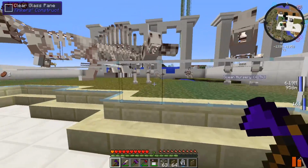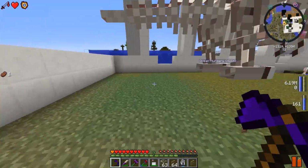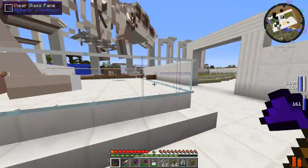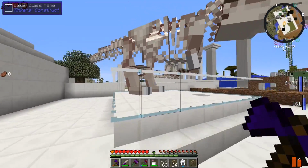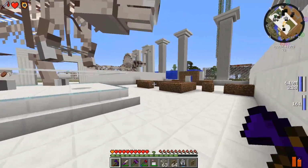And over here, oh yeah, I needed to bone meal the grass and put just a hill over here, kind of differentiate the odd. Meant to do that off camera, but I completely forgot. Also, I changed this over here to glass as well, so you can see the T-Rex's feet and stuff a lot easier if you're down here. And I think that's pretty much it. I think that's all I did off camera.